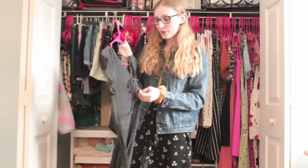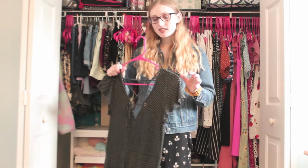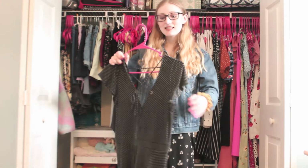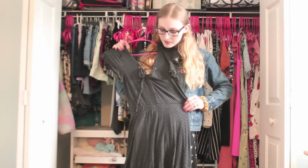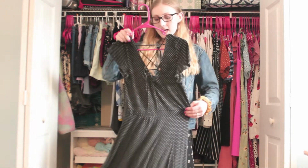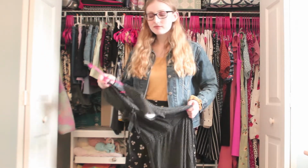This is another sad one. This was a Christmas gift from my parents, I think a couple years ago, and I really like it. But to be honest, I just don't wear it because it's not my size. So this is a medium, and I'm really a small, sometimes an extra small, and the waist is just really, really baggy on me, and I don't think it's flattering.